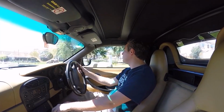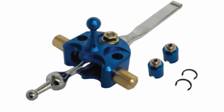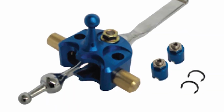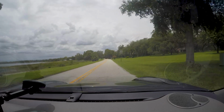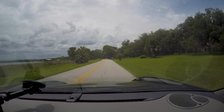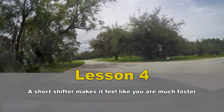One thing I had that really made the manual feel so much better was a short shift kit. It was just like a hot knife through butter. That rifle action, just a little bit shorter throw, enough to make you feel like it was going a lot faster, even if it wasn't. So if you have a manual Porsche, I highly recommend a short shift kit. You can even get the kits for the GT3. Just really works very well.